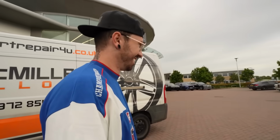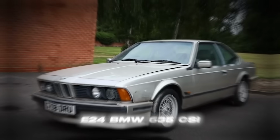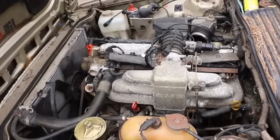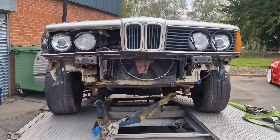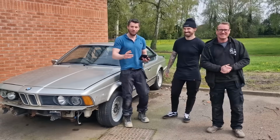And just when you think Mat's collection couldn't get any more diverse, he brings in something straight out of a time capsule: the legendary E24 BMW 635 CSI. This isn't just any classic BMW. It is a barn find, a piece of automotive history that had been left to rot for 20 years before Mat got his hands on it. Naturally, it wasn't even running when he purchased it, but that just made the challenge even more exciting.